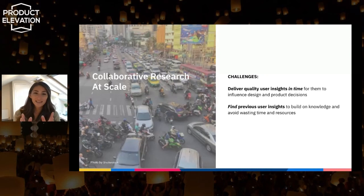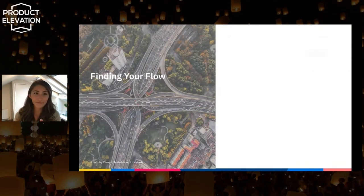Okay, so we're getting into the nitty-gritty now of figuring out all these challenges and considerations and how to really leverage the power of all of that user feedback that you've collected, and that should serve you again and again. Like I said about meeting the unique needs of your team, the size of your team, the pace of your team, it's all about finding the right flow that works for you.